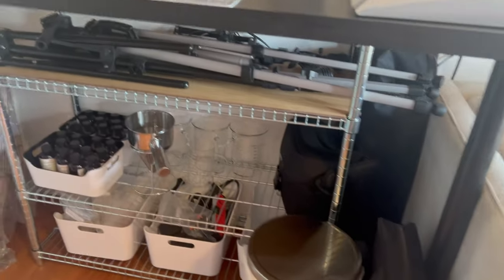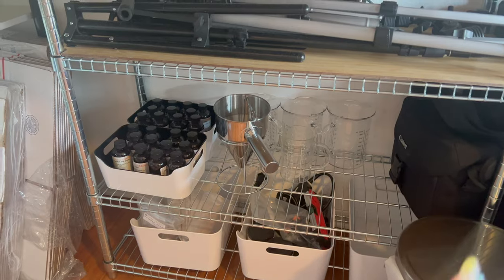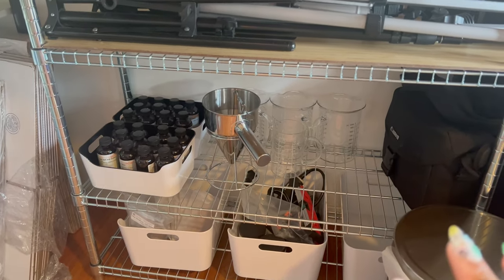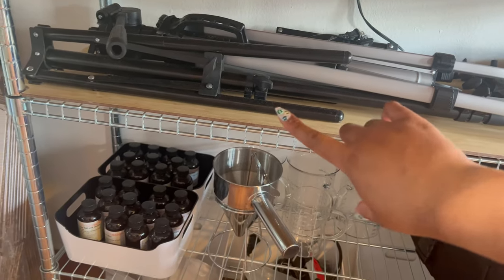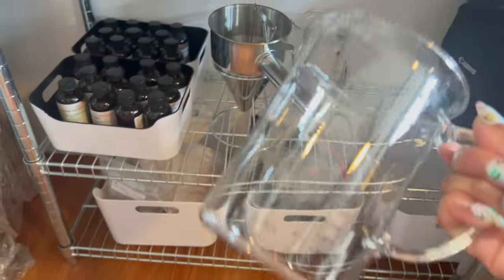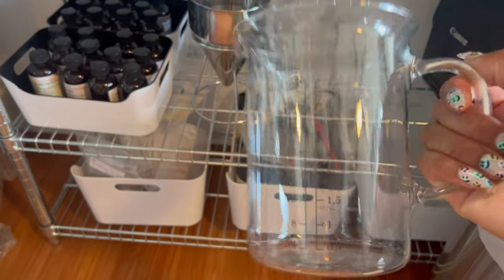I finished putting this together and I ended up putting this stuff here. I'm not sure if I want to keep it here, but I'm trying to figure out where everything is going to go so that I can be organized. I put the things that I use, my tripods and the things that I put my lights on, and then the fragrance oils, and these are my new fragrance mugs that I got from IKEA. So this is where the fragrance oil is going to go, mixing it and then putting it into the wax.